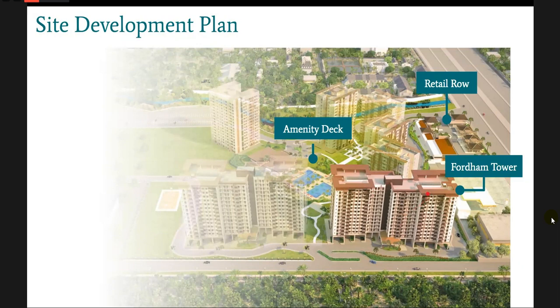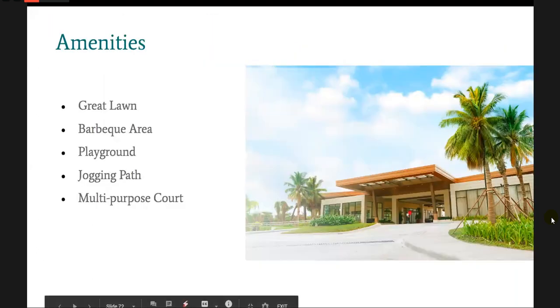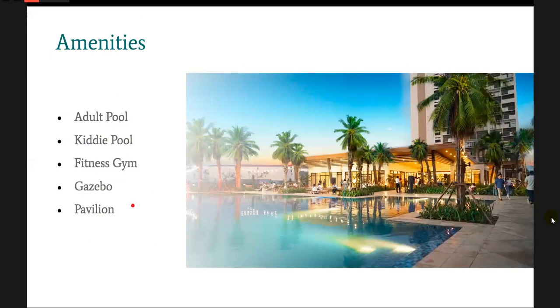It's actually built already. Clients can make use of it now. So here, so this is the clubhouse also. This is an actual photo na. Ito na yung completed part of it. So we'll have great lawn also. Aside from that, we'll have the great lawn, barbecue area, playground, jogging path, and multi-purpose court. Yeah. And then this is an actual photo na rin. This is of the pool naman. So if you notice, still very similar to our other projects when it comes to the theme.